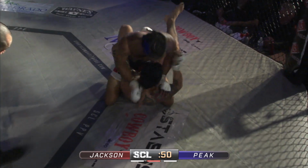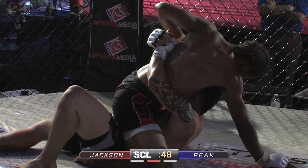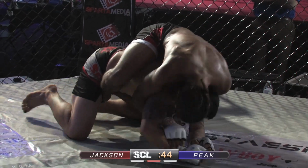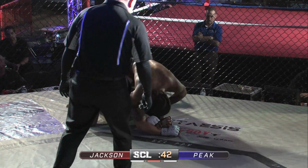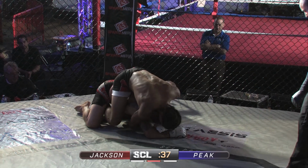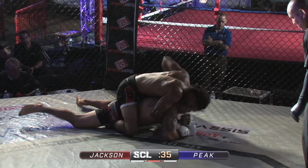Solid shots right to the center of the face there from Jackson. Peak eating some hard shots. Good back control for Jackson. Has both hooks in. See if he can feed those hooks backward and stretch out his opponent. And there it is. Has him flat.